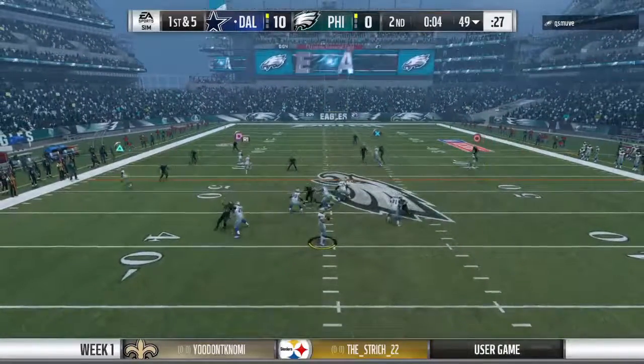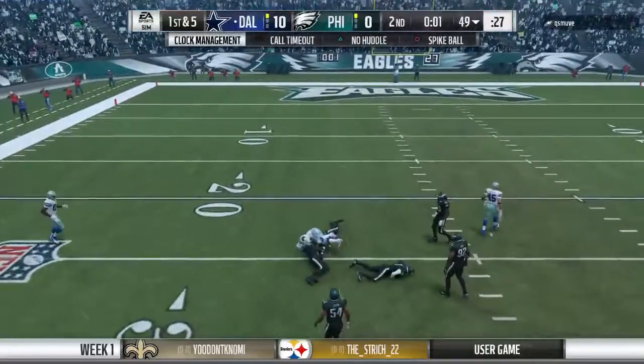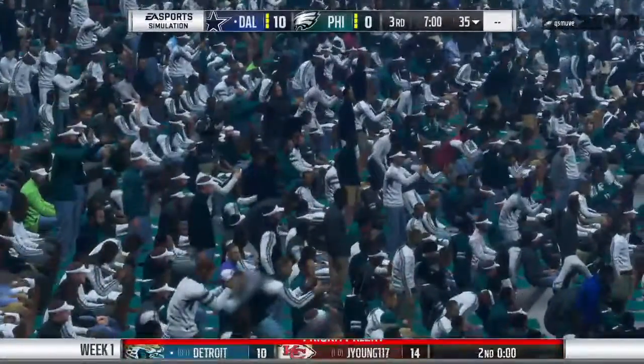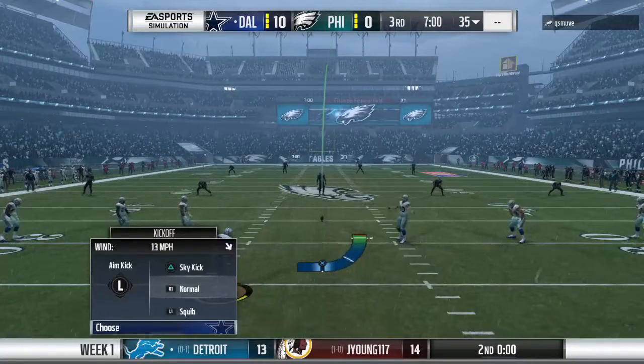Here's Prescott. Throw left side complete. It's Elliott. And they're able to get this one down to the 25. All right, we will save the Week 1 highlights and apparently get right back to the action here in the third.